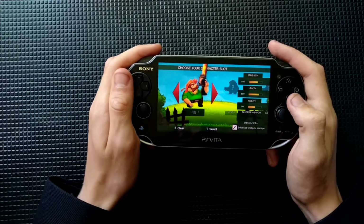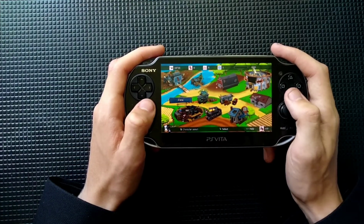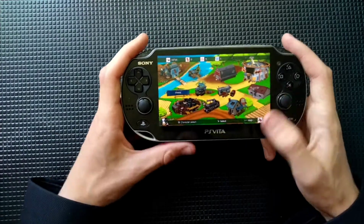It does take a little while on some other games like Minecraft. That takes a little while to load in. But on this game, it doesn't take that long at all, compared to some others.